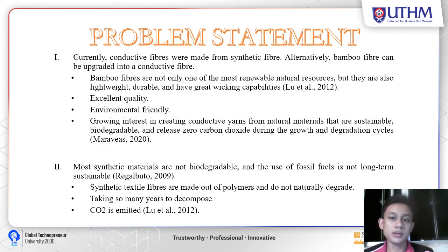My problem statement is that currently conductive fibers are made from synthetic fiber, which is not environmentally friendly to our earth. Synthetic fibers are made from polymer and do not naturally degrade, taking so many years to decompose. Also, during the making of synthetic fiber, it emits so much carbon dioxide into the air, which can cause air pollution. This is not good.